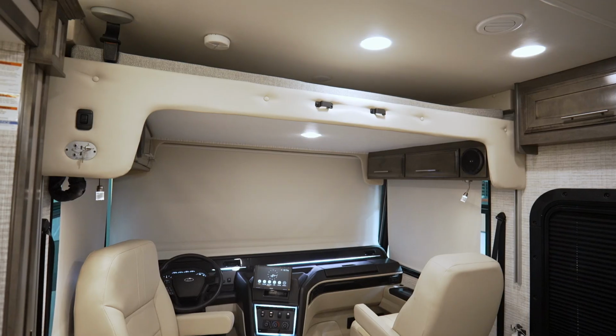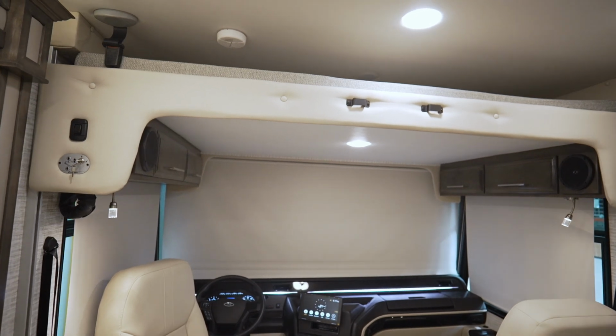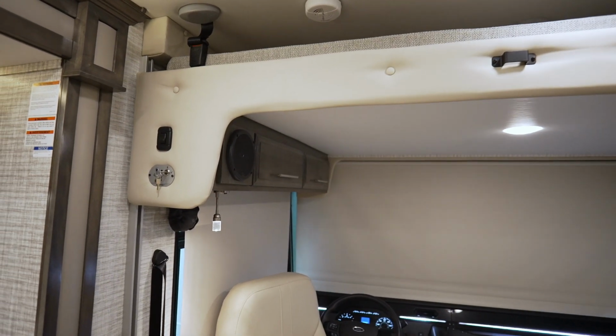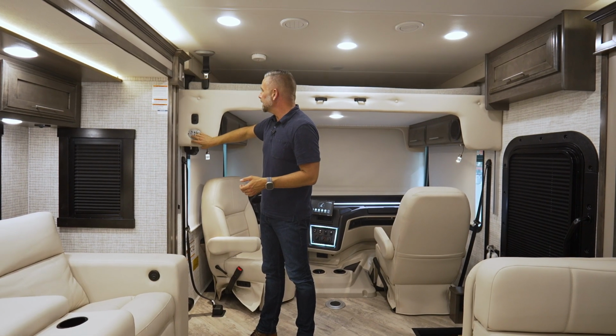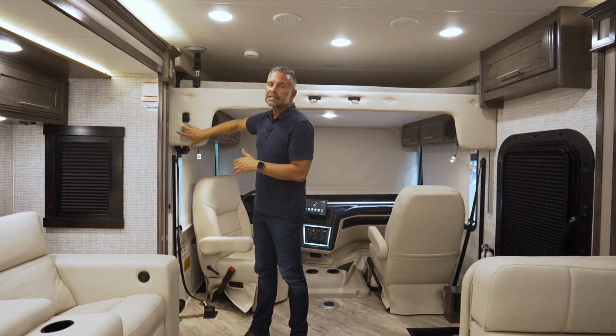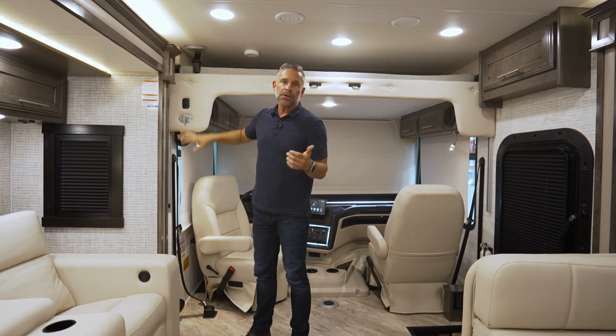Front overhead bunk, rated at 750 pounds. I believe I already mentioned that on the outside. What I love about this is it's super quiet. It's not manual. There's not a hinge point in it. Simply turn my key and then it's power down and then power back up. So it is very easy to utilize, very quiet and convenient for you as the end user.